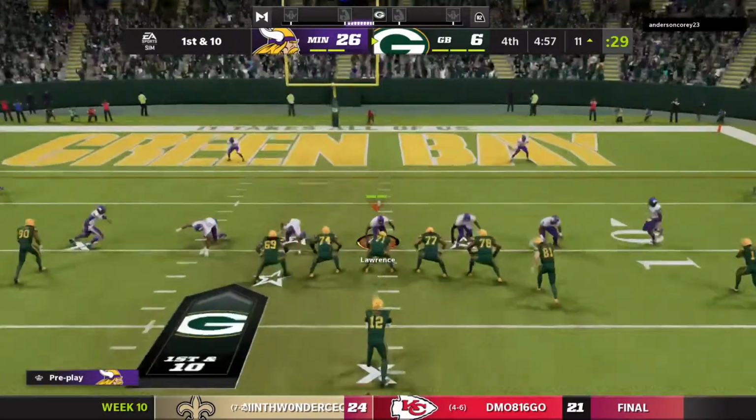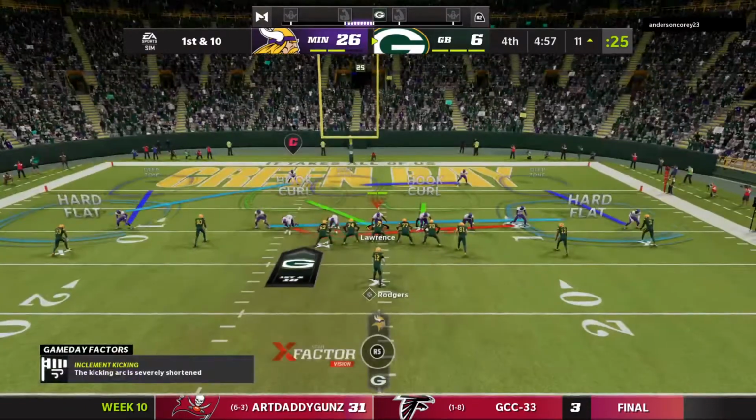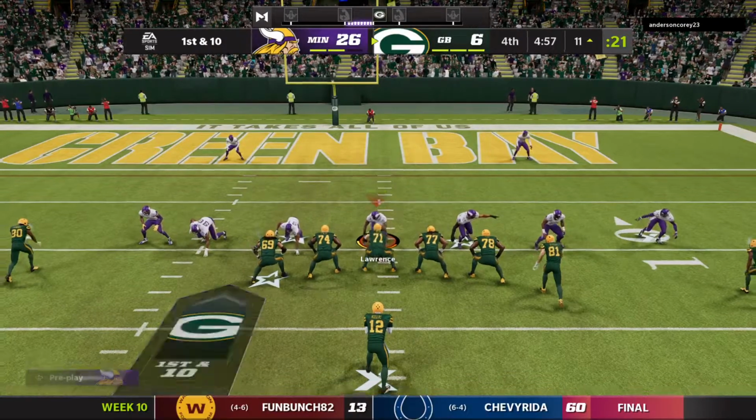Mike 55. Mike 55. Watch the screen. Pass. Inside. Mike 55. Check 55. Mike.